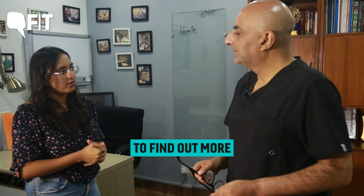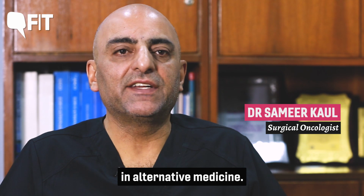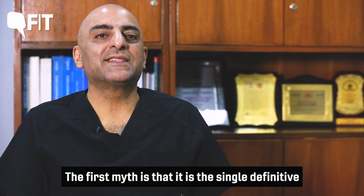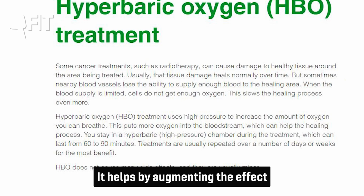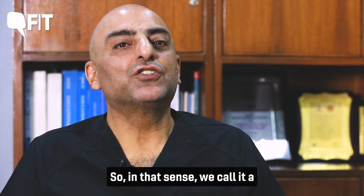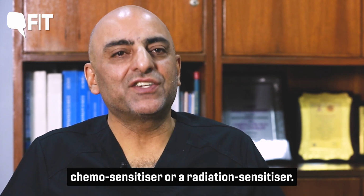The one that you have here has been used from times immemorial in alternative medicine. The first myth, that it is a single definitive treatment for cancer, is wrong. It helps by augmenting the effect of chemotherapy and radiation. So in that sense, we call it a chemosensitizer or a radiation sensitizer.